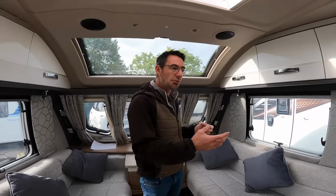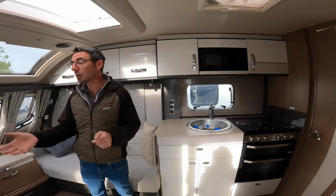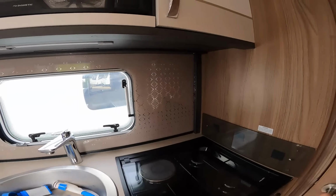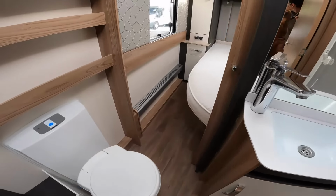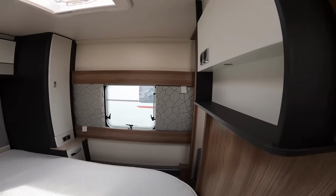Anything that we've had for a couple of months now, we're trying to make sure that they turn over and we get new stock back in again. And you'll notice that we are quite low on stock. So again, nice rear island bed. And this is the 22 Conqueror 560, so a high spec van, this one.